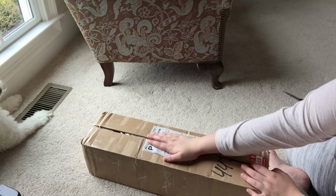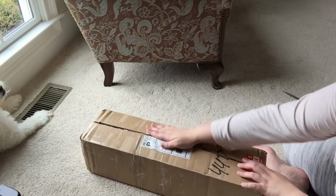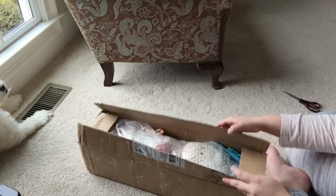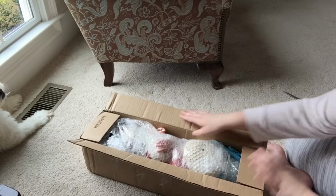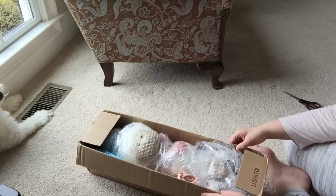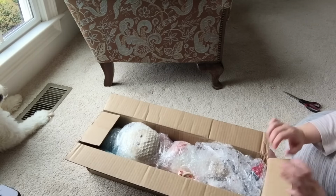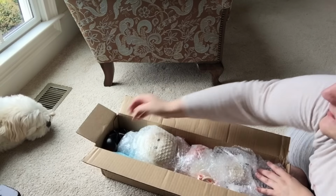Okay, so Tess is texting me. Whenever she knows I'm filming, she'll text me because she likes to be involved. Oh my god, no, it's so cute. Okay, so I can already see a hand and I'm kind of dying. The only thing I did was cut open the top because she had to tape the box like crazy.